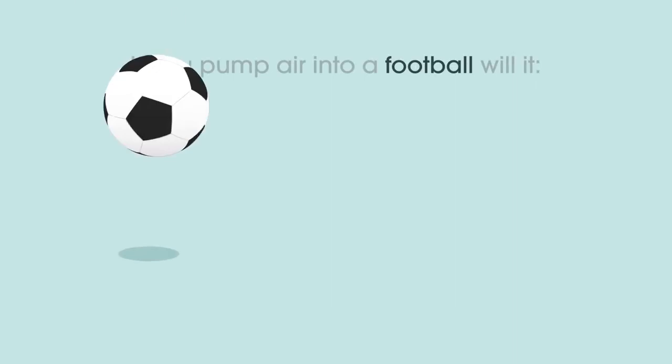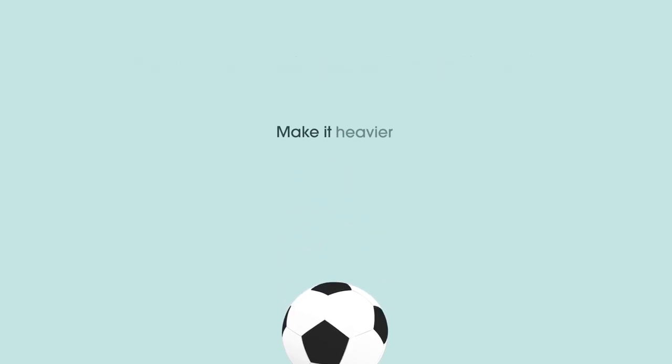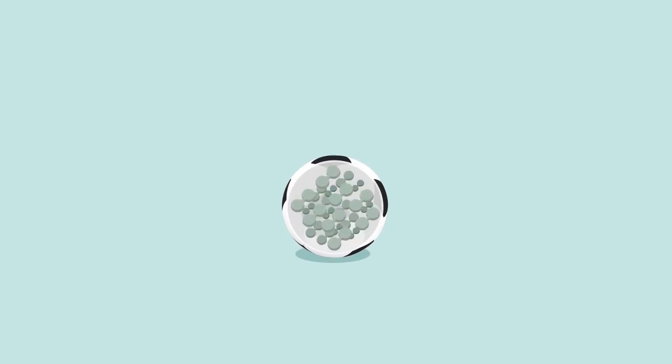If you pump air into a football, will that make it lighter? Well, the answer is that the football will weigh a bit more. This is because gases, like oxygen and nitrogen in the air, are made of atoms which have mass and are attracted to the Earth by gravitational force. So as you add more and more molecules, you add more and more to the weight. The important idea is that our atmosphere is held to the Earth by the force of gravity.